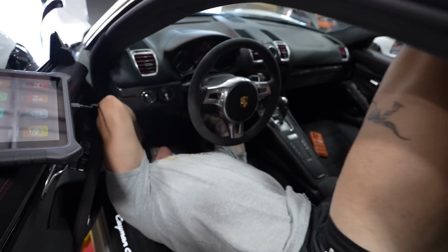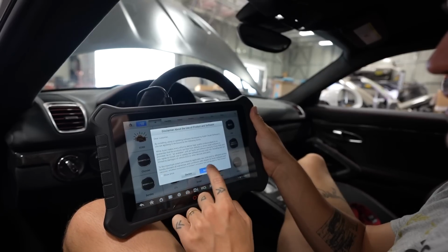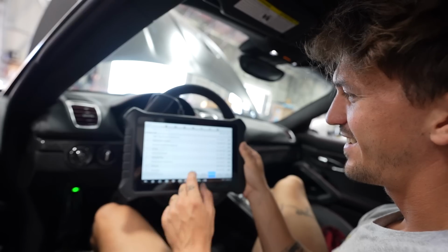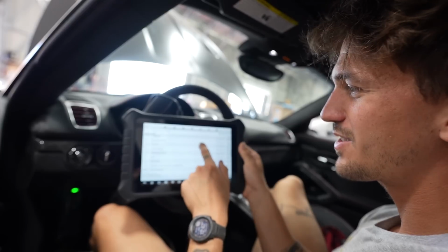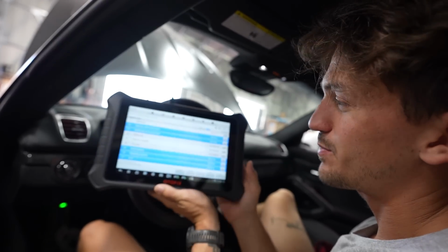Here it is. This is the Dustin way of putting in an OBD2 reader. Let's get started. This is a huge upgrade from what we've been doing in the past. We have so much more information with this little tablet. It's time to get this coolant bled. This thing is cool, worth the investment for sure.